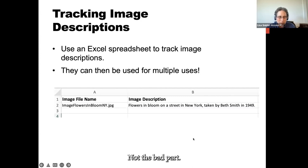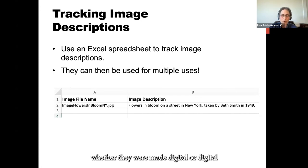Not the bad part. And finally, one last tip. This is what I used to do. I took an Excel spreadsheet. I would track my digital images, whether they were made digital or born digital, when I could, right? Not if you have 10,000 of them, I know that. But if you're giving these to researchers or they're going on a website, start to try this, see if it helps. I used to put down the image file name, whatever it is, JPEG. And then I would put the image description in here.